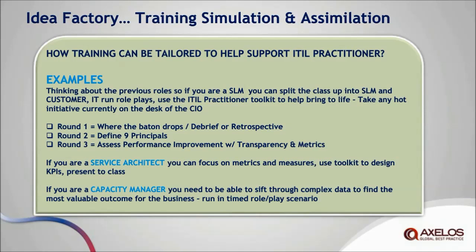All right, so now in keeping with the 3 roles that we're focusing on in this segment, I wanted to just throw out some ideas for you from the Idea Factory on how maybe you can integrate some training into your environment, or you could even call us, and we would love to open up an Idea Factory with you. Here are just a couple of things you could do.